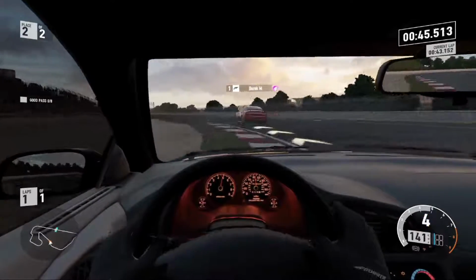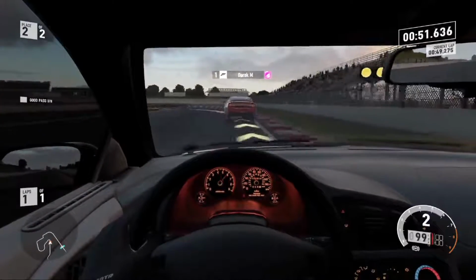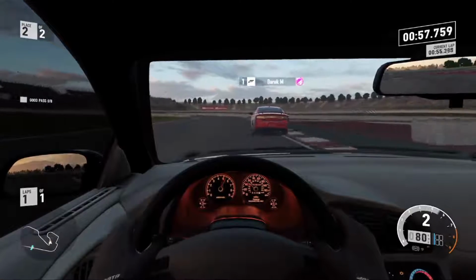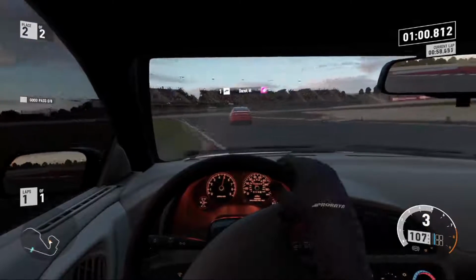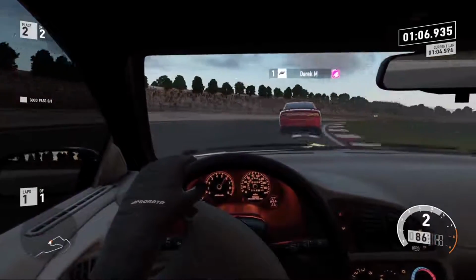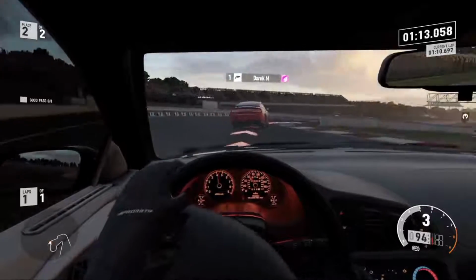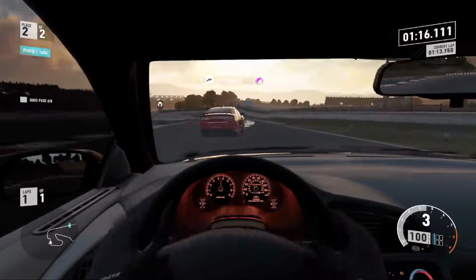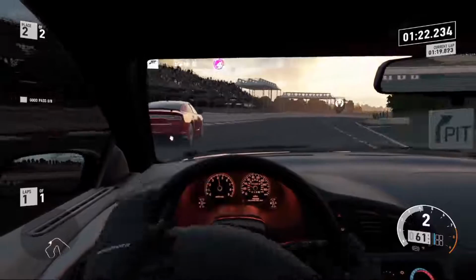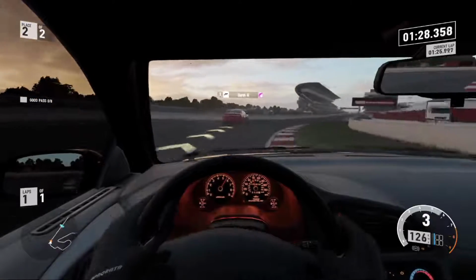Yep, I can definitely get him in the corners here. Nice braking, nice braking. Come on, 30 grand car, do me proud. And let's not forget that Charger, that's a quick car as it is. And he's going to walk away on the straights.